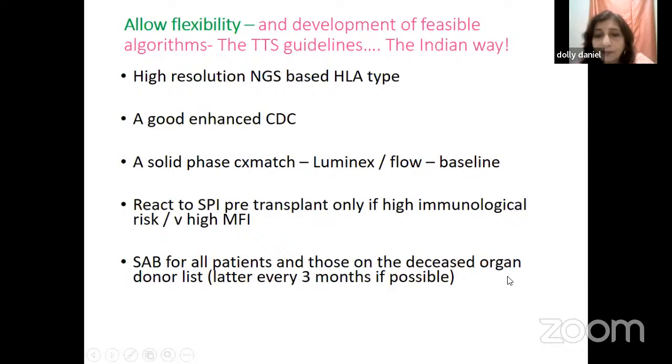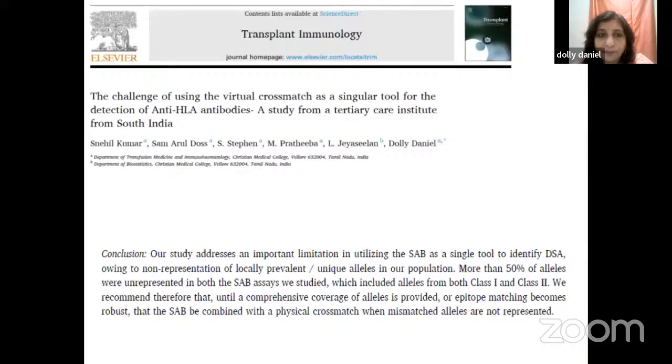If somebody is on the deceased organ donor list, then they have a virtual and a single antigen bead assay done every 3 months or every 6 months. The single antigen bead assay is very, very talked about and is sort of considered a gold standard. And we too have been very excited by it. But we found that for the Indian population, it is a challenge because more than 50% of our alleles are not actually represented on the panels that we get.